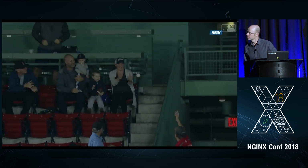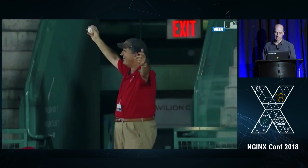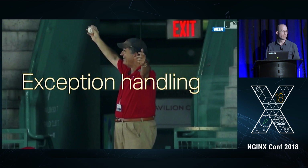Exception handling. The API gateway needs to be handling exceptions. You want to be careful about those errors. All right, we'll look at that.